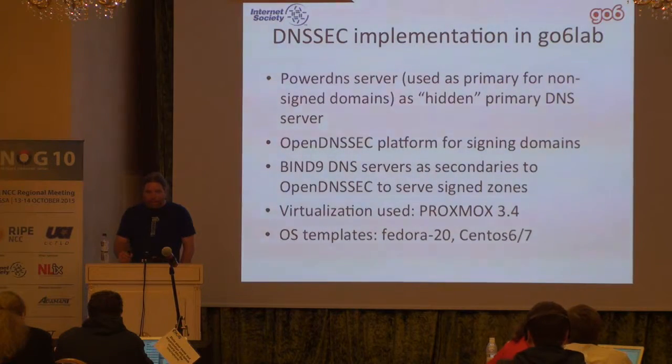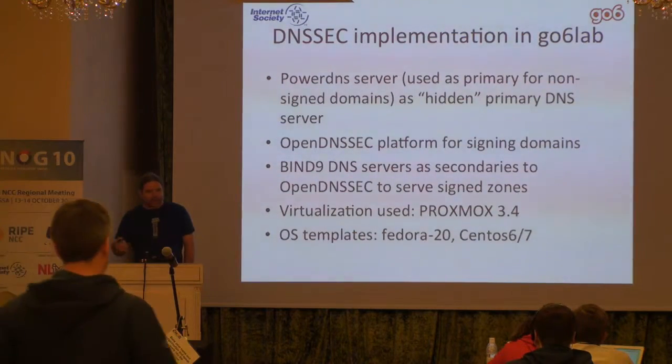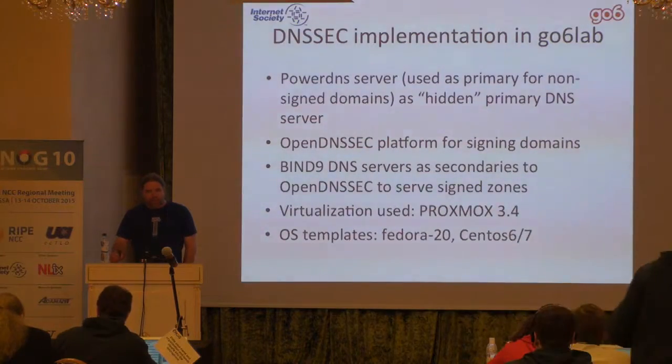So, how did it all start? There's a story behind it. Matthijs, back then he was working for NLnet Labs. He asked me at one IETF, why is Go6.SI not DNSSEC signed? And I said, oh, it's not signed because I don't want to go into all that academic complex stuff in understanding DNSSEC. I don't have time, I don't have patience for this.